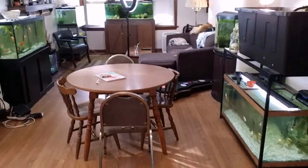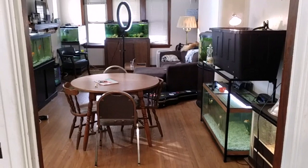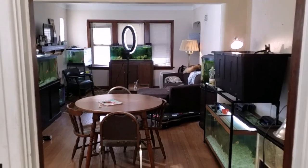And just to give you an overall look of the entire room, oh, those are my hermit crabs over there. I didn't get a chance to introduce them. They're better to film at night when they're active.